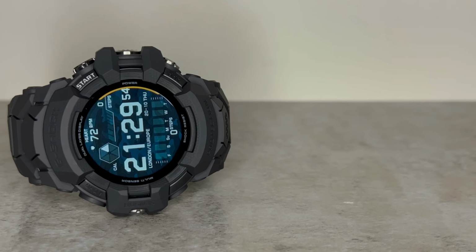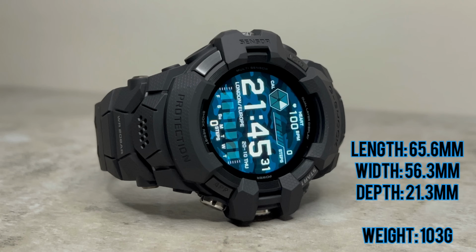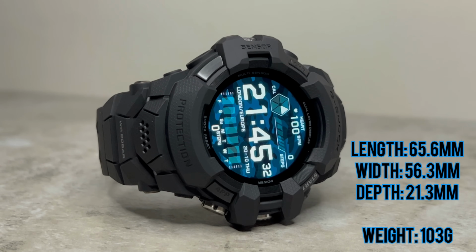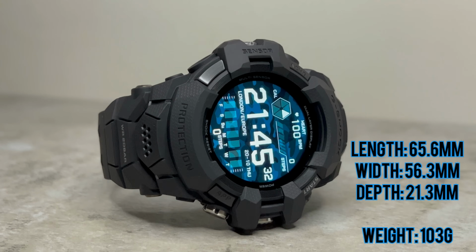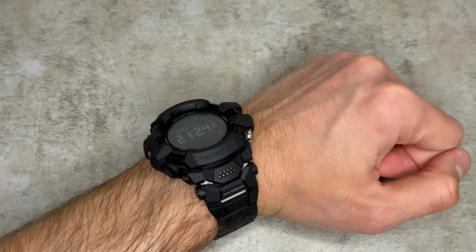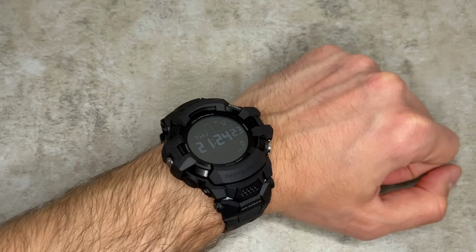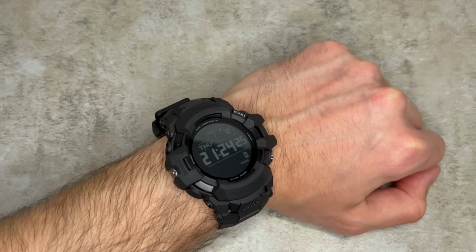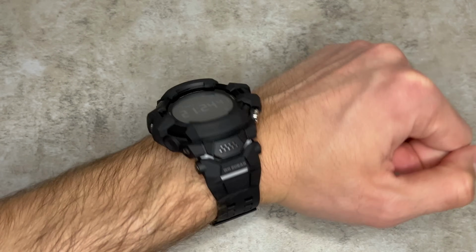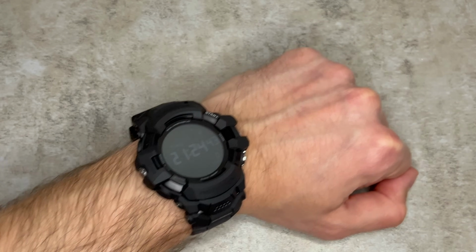In terms of dimensions, this watch has a case size of 65.6mm in length, so from lug to lug, 56.3mm in width and 21.3mm thick, and weighs approximately 103 grams. Now, again, these are very much G-Shock dimensions, and while in line with other members of the G Squad, a lot larger and heavier than other smartwatches on the market. But I actually prefer that, as I know many of you will. I personally much rather the feeling knowing a watch is there when going for a run or working out.